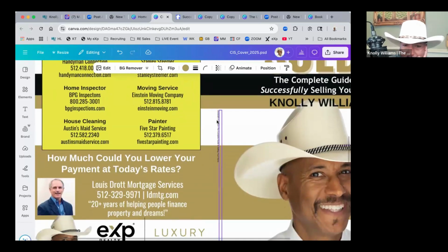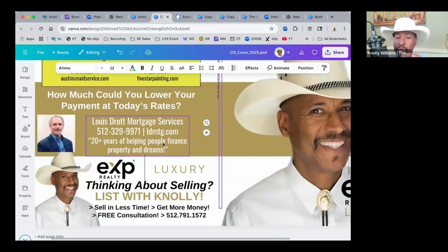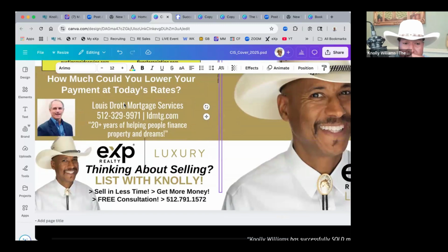And this one actually has a spine, but when I print it, I'm not going to have a spine on it. I'll show you the difference here in a minute. So this is my lender and this is me here. You always want to have yourself on the back of the book, even though you're on the front. It doesn't really make a lot of sense. But trust me, people will turn it over, because that's basically your business card, the back of it. That's your information.